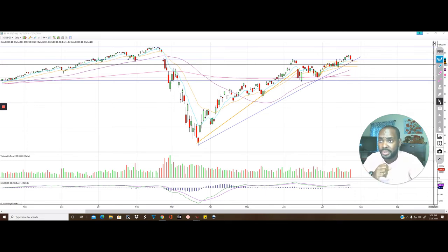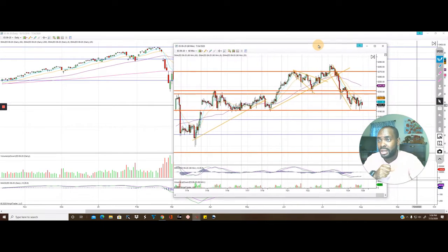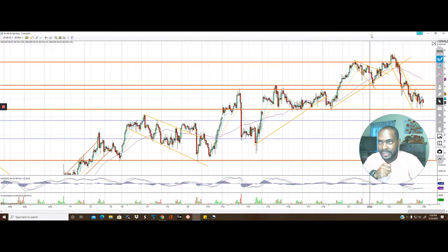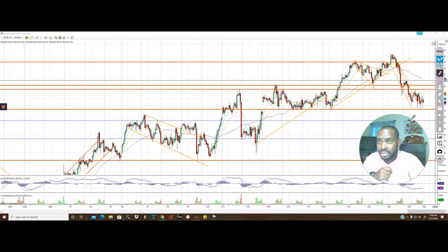So I'm going to bring in another chart, which is a smaller time frame, to show you guys how I'm looking at the smaller time frame as well. Okay, so let's just do this real quick. All right, so here we have the hourly chart of the ES S&P 500, and you can see as soon as we came up, we made the high, we broke down.